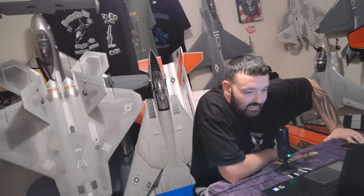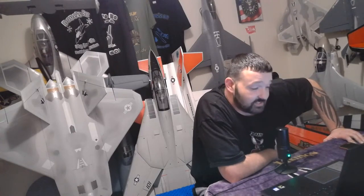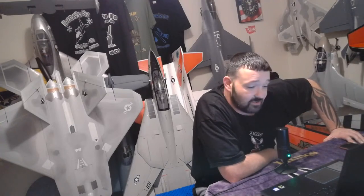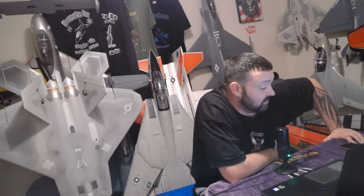I do what I do, man. I get the plane up and I get it back down, and that's all that matters to me. If I can bring my plane home in one piece, that's a good day for me. If my plane doesn't get lost in the woods and get confiscated by a hunter that rips it into a million pieces and throws it in the trash, that's a good day for me.